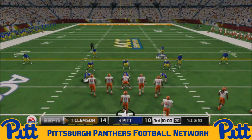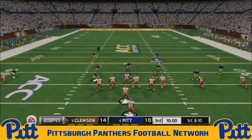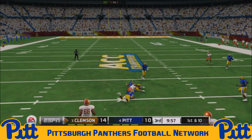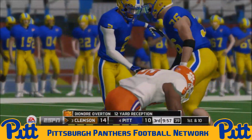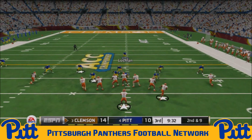So Zarek Cooper leads the Clemson offense out to start the second half of play, currently leading by 4 points over the number 4 Pitt Panthers here, and he finds his man DeAndre Overton on a slant across the middle of the field, pickup of 12 as Clemson moves the chains on their opening play as we start the third quarter.